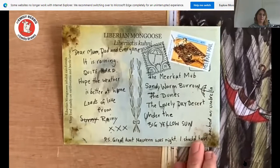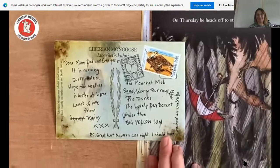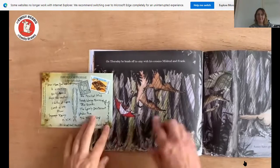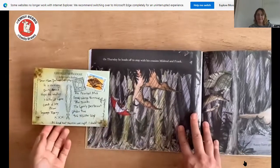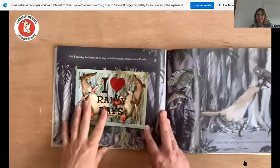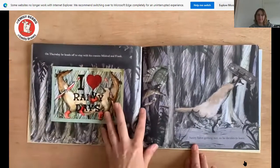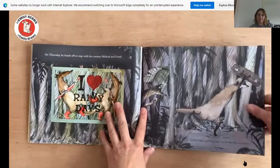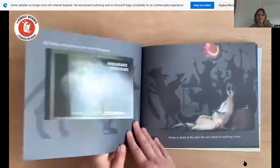"Dear Mum, Dad and everyone, it is raining quite hard. Hope the weather is better at home. Loads of love from Sonny." From Rainy. "P.S. Great Aunt Maureen was right. I should have packed an umbrella." Oh dear, look at this. It's still being followed. Sonny hates getting wet, so we decide to leave him. He's not really found anywhere perfect yet, has he?